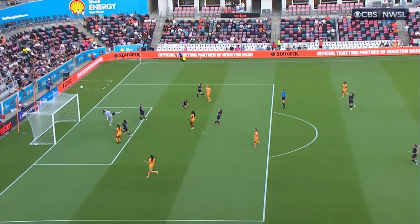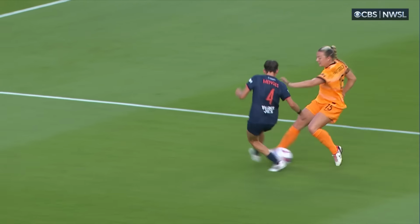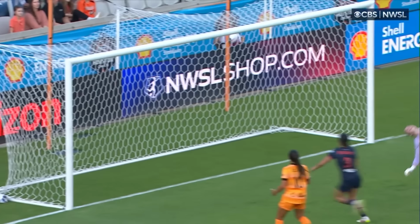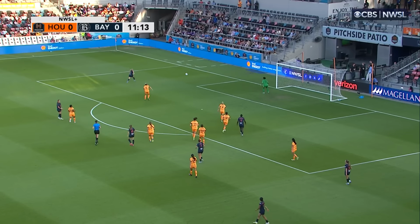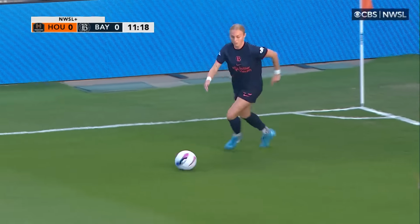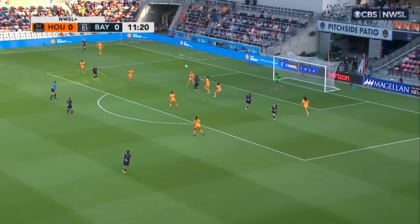This is a great save by Silkowitz, and what's so good right here is her positioning. She comes off, she steals a little bit of space. Had she not closed that space a little bit, that could have dipped in above her. If she comes for Bay, you have solid 1v1 defenders. You have Caprice Dydasco, which in my opinion is one of the best 1v1 defenders in the league.